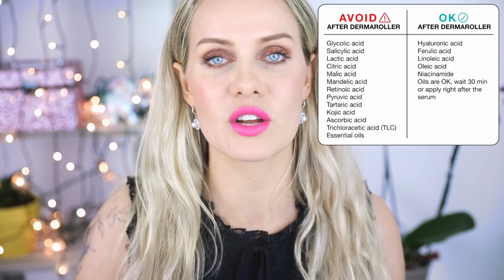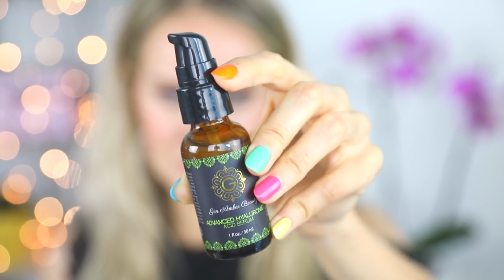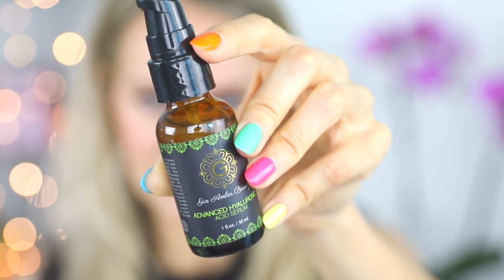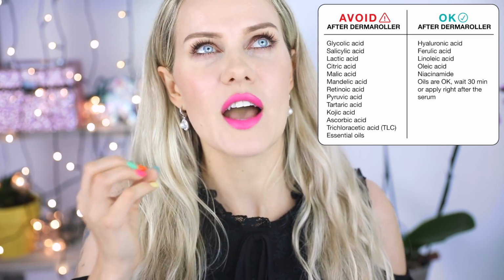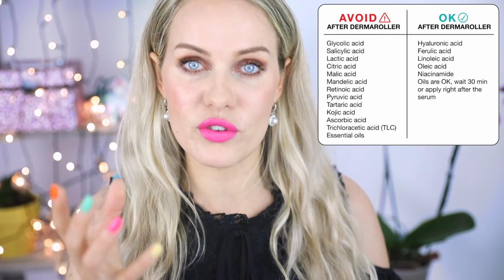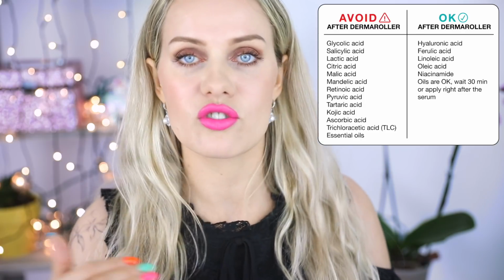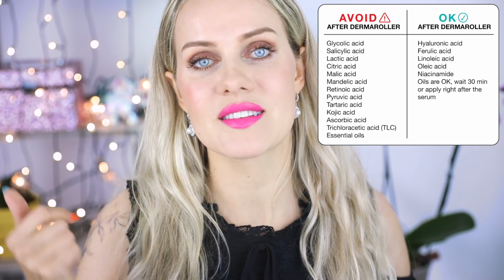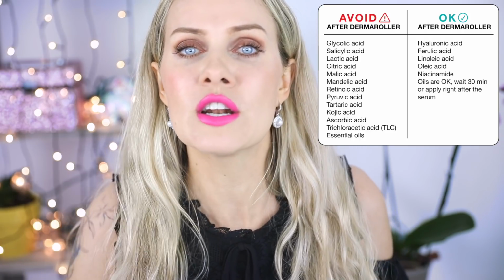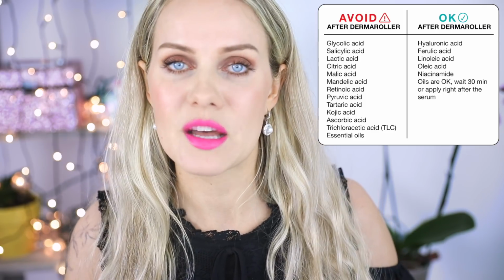Some acids I highly recommend using after dermarolling, for example hyaluronic acid. Our eyeball is made mostly of hyaluronic acid, which occurs naturally in our body. That's totally fine. It's moisturizing, hydrating, making our skin plump and beautiful. Another acid is ferulic acid. It's an antioxidant, but it falls in the category where you can use it. Then there are linoleic acid and oleic acid. Both are fatty acids, which are really good to use after dermarolling because they moisturize. And you can also use niacinamide after dermarolling.